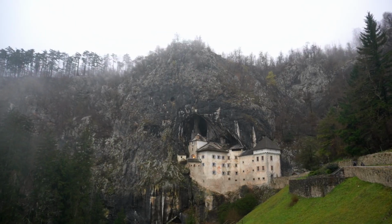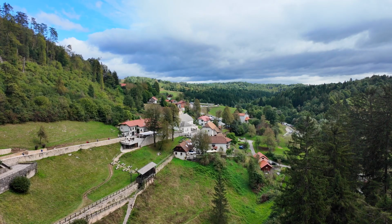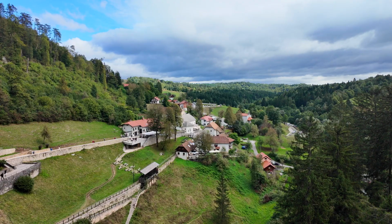We are about to enter the world's largest cave castle and the largest preserved cave castle. This is Predjama Castle. Keep in mind this spot right here, because I've got a really funny story for you when we get a little bit closer. This castle lies above the town of Predjama. It is simply beautiful and the views here are amazing.